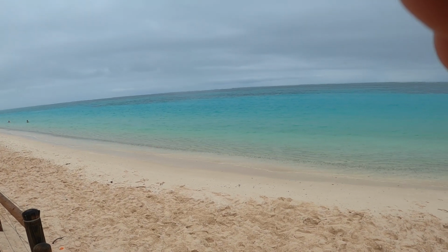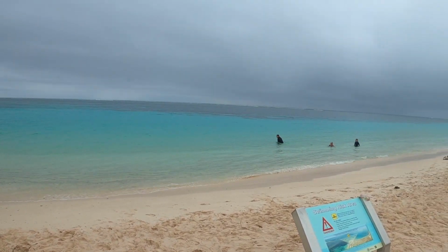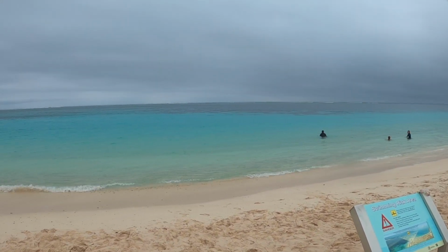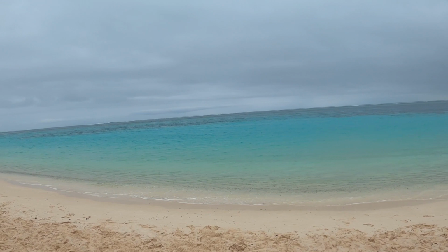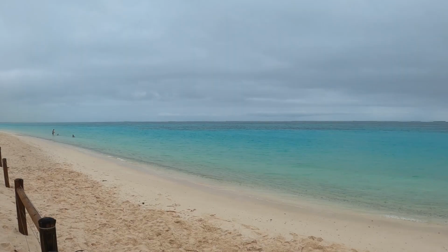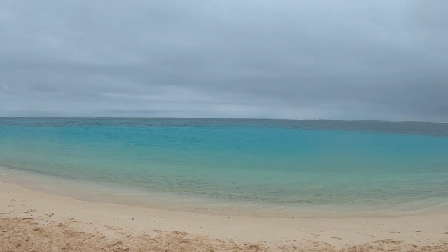Check the colour of the water out. Amazing. Absolutely crystal clear. Such a nice beach. One of the top five beaches in the world, they say.